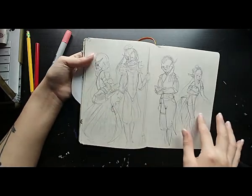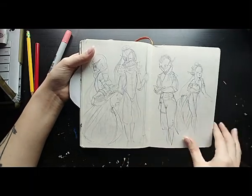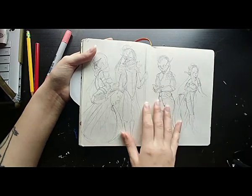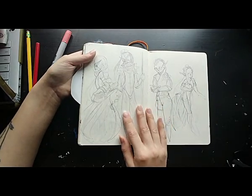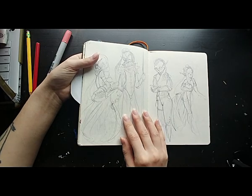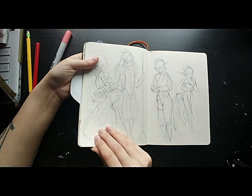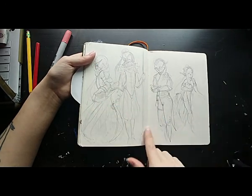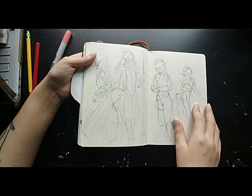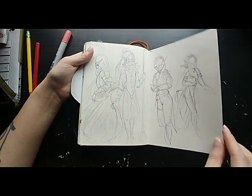Sketches of people from the crowds of Critical Role, so background characters. They did this really cool episode where they get into a dark elf city, and they were describing what the people looked like. And I just loved the idea of a dark elf city, which is just all these interesting characters. We've got a librarian and a little girl and a knight guard and a lady shopping, and yeah.